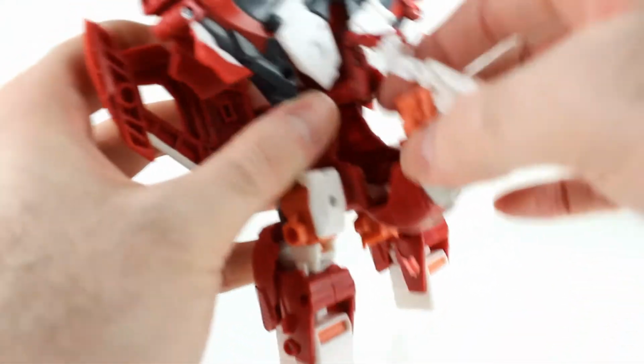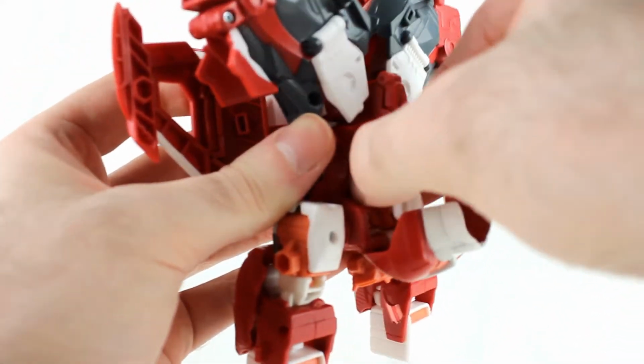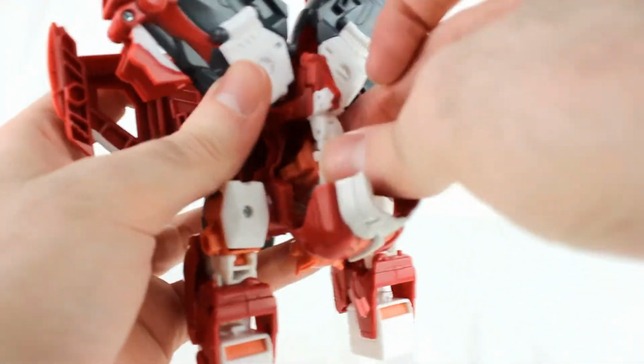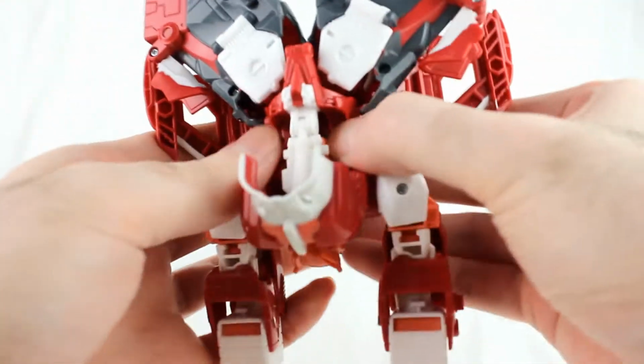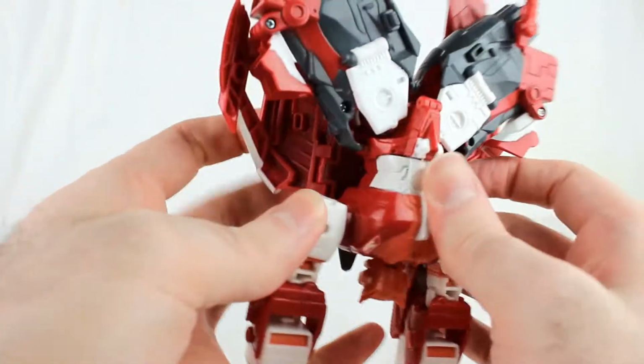Actually, I think I did that wrong. Oh, never mind. I got it upside down, I think. No, wait. I have to do it that way. What the heck? It's just stubborn. There we go. Okay, yeah, see the head, because of the torso, can only fit a very specific way because of the shape of the torso.